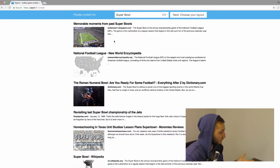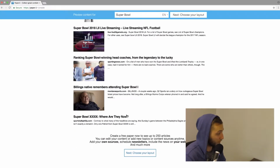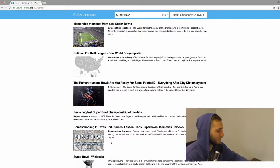The first few stories come up. And they also make it very clear at the end of all these articles: create a free paper now to see up to 250 articles. You can edit your content or add new topics or connect content sources anytime. Add your own sources, schedule newsletters, include the news on your website, and much more. So again, they're very clear on what they're doing, and they're really trying to explain the onboarding process as you go, to get you set up with your own, what they call a paper. Feedcast would call it a feed. Again, this is the collection of stories that you're trying to create for your following.